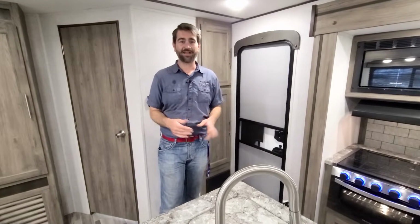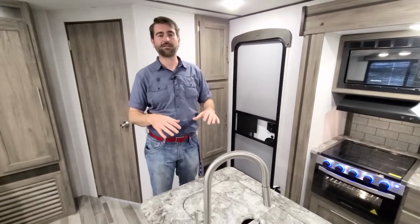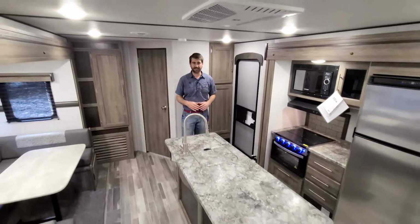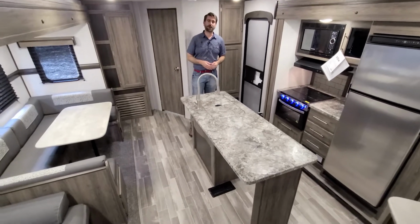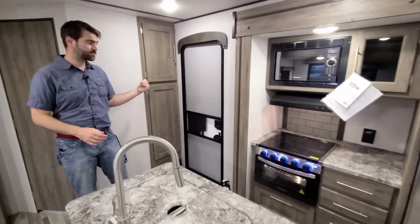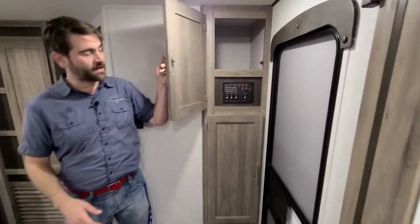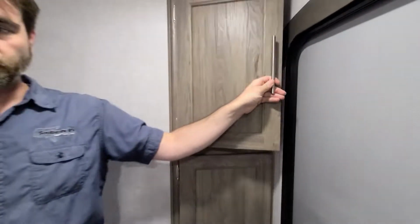I'm your host Barry, and today we're on the Southern RV sales lot standing inside a 2021 Zinger 331BH. This is a bunkhouse model. It's built with families in mind and is capable of sleeping a whole bunch of folks. Right as soon as we come through the entryway, we have storage and our control panel, quickly and easily accessible.